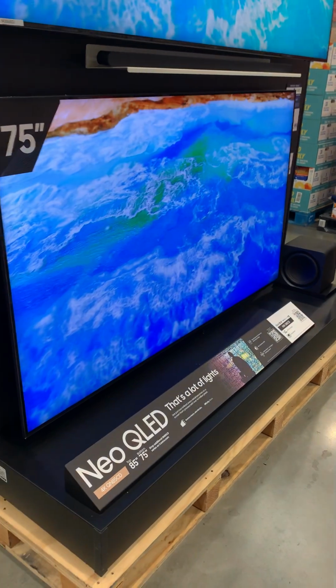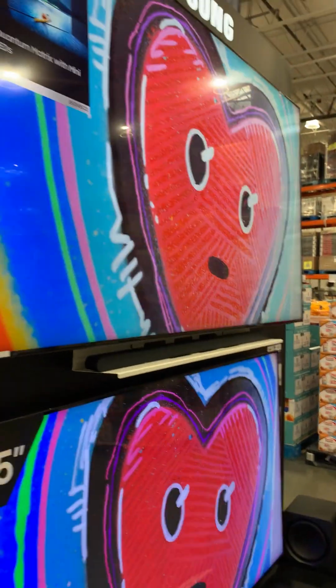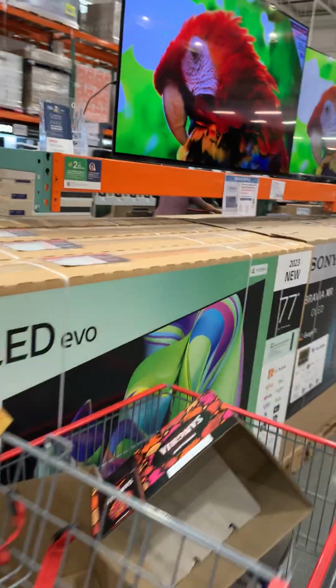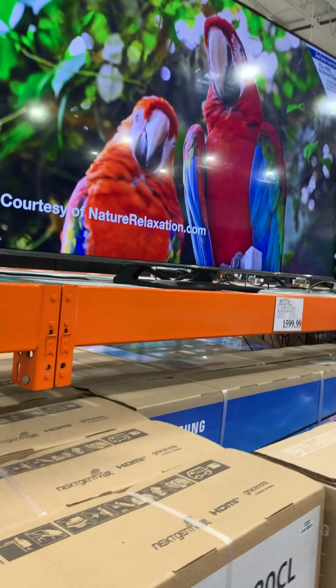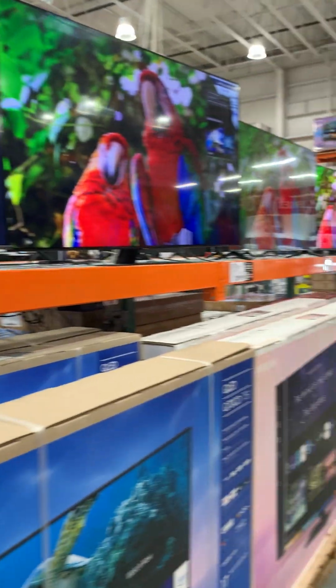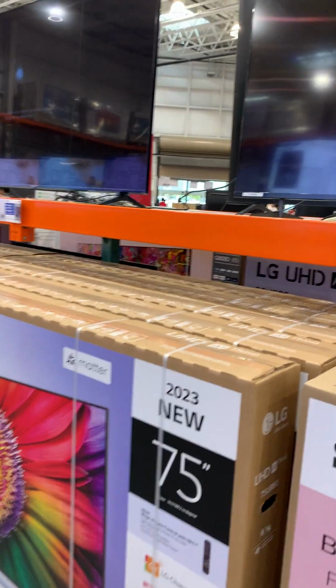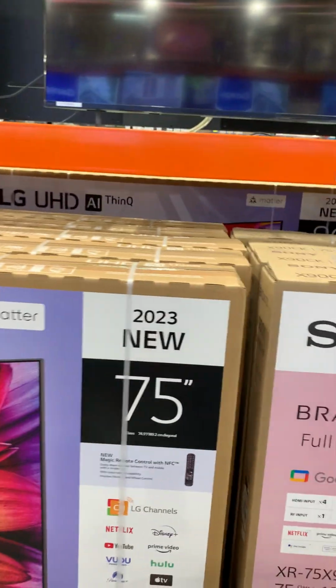This is 75. Wow, look at this 75-inch. 75-inch, and an 85-inch. I'm going to do nothing. See, and they got some on both sides. $14.99 to $75 for 14. Don't know why I haven't turned it on.